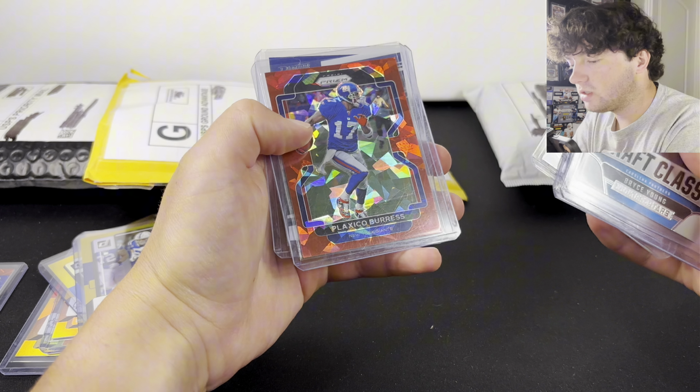So a Travis Kelce to 199. We got a T. Higgins patch. Here's Patrick Mahomes certified stars to 99. I think this was a Ja'Marr Chase rookie lot. Okay, yeah, I remember this stuff. Yep, so Ja'Marr Chase rookies, Joe Burrow, and another Ja'Marr Chase. So there we go, some pretty cool stuff.